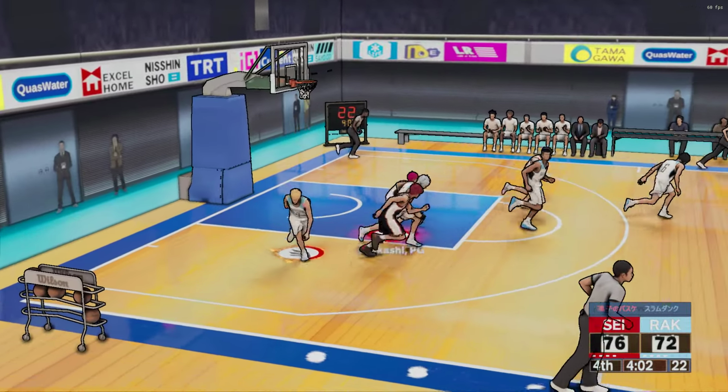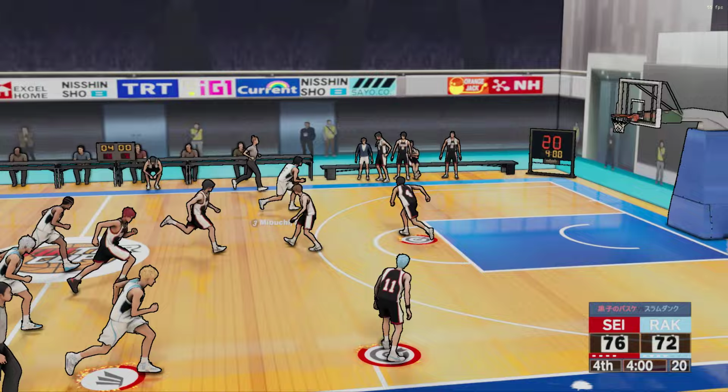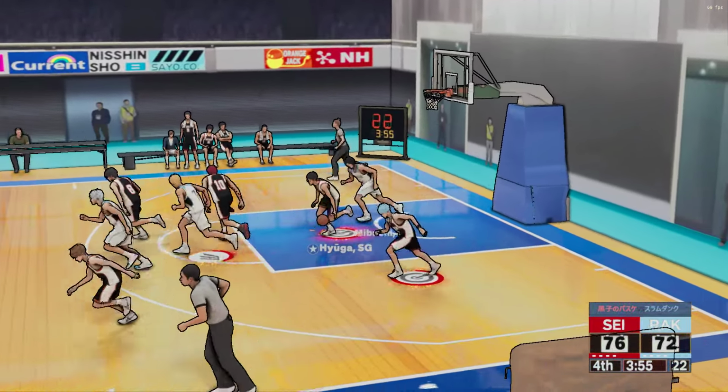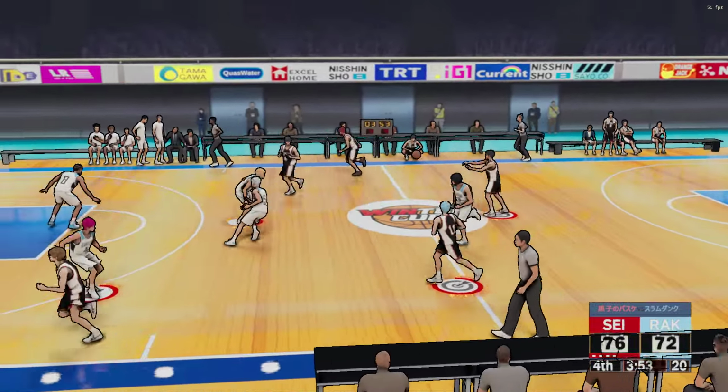From outside, off the mark. Team USA trails by four. That one is no good. He is 6 for 11 in the game.